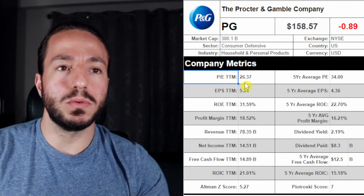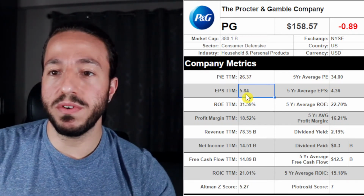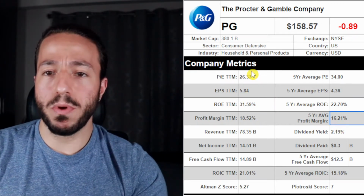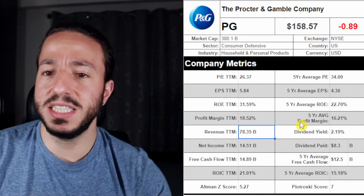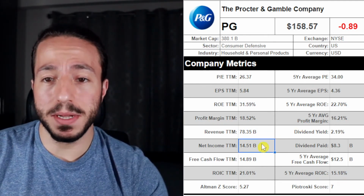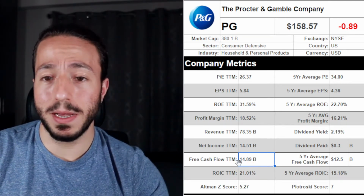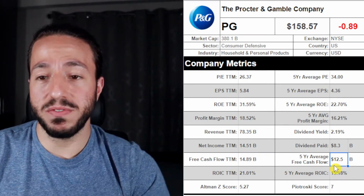So with Procter and Gamble, we're seeing a little bit of a decrease in the 5-year PE ratio, which is good. We want that number to be underneath 22.5. An increase in EPS over our 5-year average. Return on equity is up. Profit margin is up. So right off the top, first 4 categories right here, looking pretty good. Now with our revenue sitting at $78 billion, that is very impressive. With a net income of $14.51 billion, free cash flow at $14.89 billion, this company knows how to move some bills, folks. That's the impression that I'm getting, especially seeing how we are up on our 5-year free cash flow number at 12.8 and 12.5 billion.